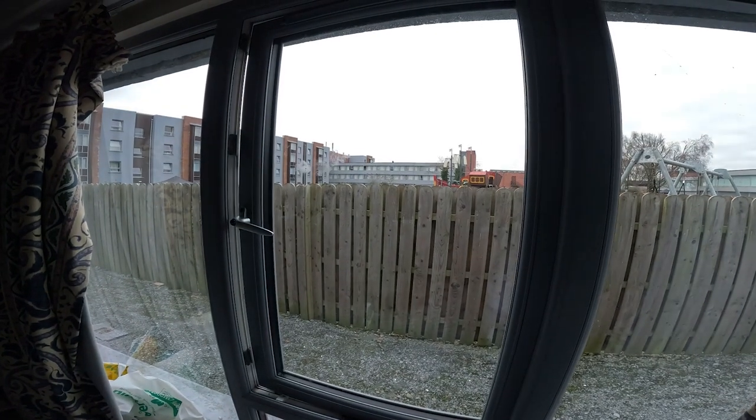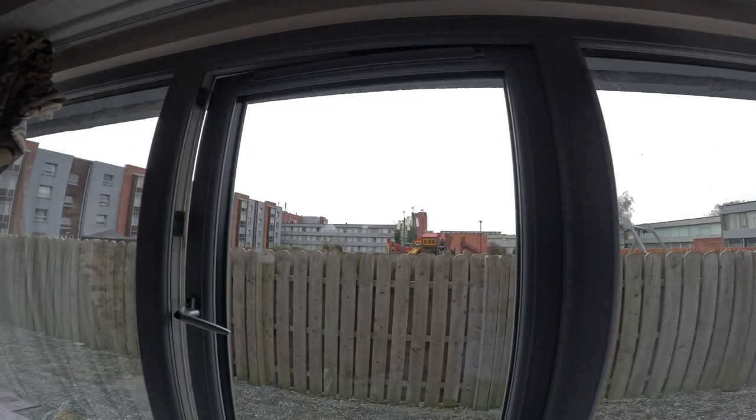The lighting here is not the best, guys, so sorry about that. You can see the weather right now. It doesn't look that nice. You know what I mean? It's about to rain, I think.